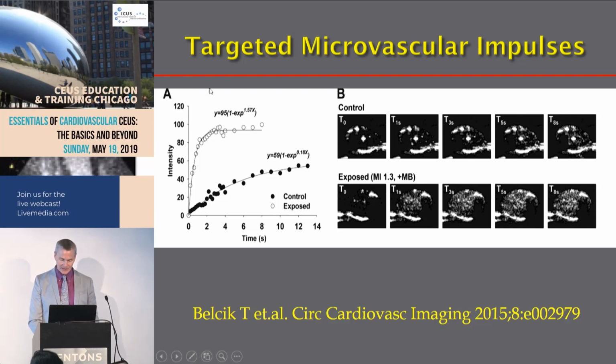And this is some work from Todd Belcik, a sonographer who worked with Jonathan Lindner, looking at myocardial blood flow, or microvascular blood flow, in an ischemic hindlimb model. In other words, they made the limb ischemic by ligating the iliac artery, which is the major branch supplying the limb. So that skeletal muscle had no blood flow.